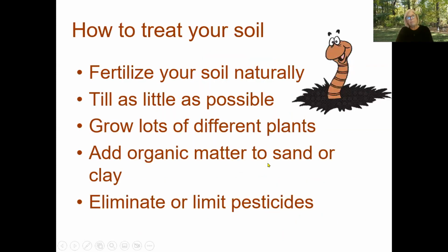So how do you treat your soil? Well, fertilize it naturally. So manure, anything that's herbivore. So cow manure, horse manure, that sort of thing. Till it as little as possible. Back in the day, we brought in rototillers. Now they say till as little as possible because when you till, you're destroying the layers that should be there. Grow lots of different plants, diversity. Add organic matter to sand or clay. And I also mentioned granite grit, I should have it here. And eliminate or limit pesticides. Once in a while, if you have a bumper crop of poison ivy, for example, you may have to eradicate it with pesticides. It's rare, but it could be dangerous to people.